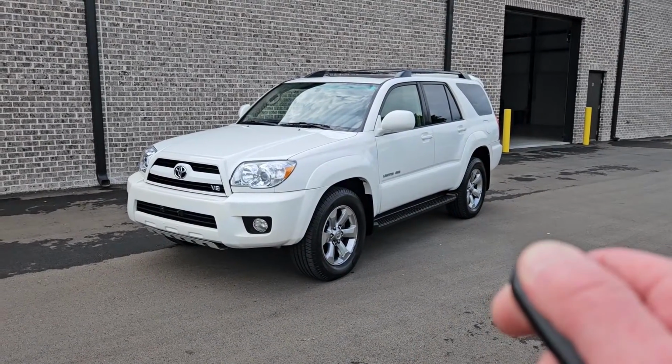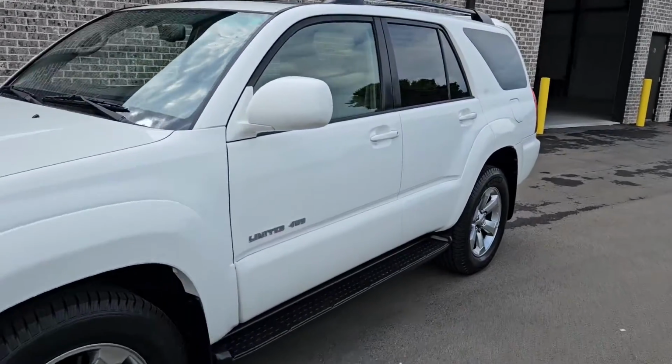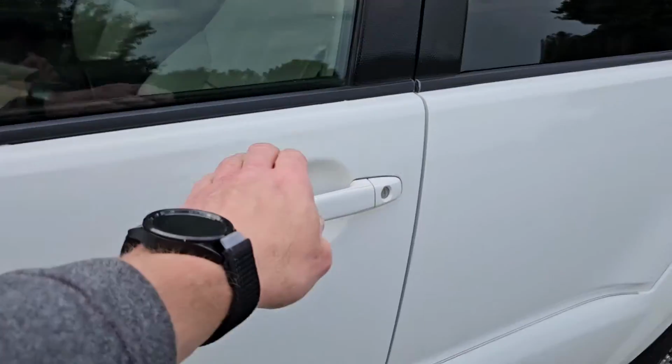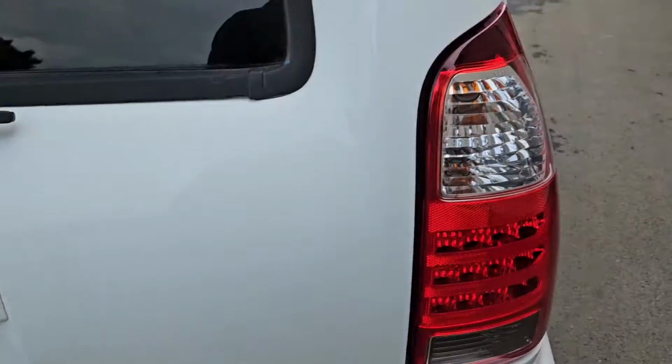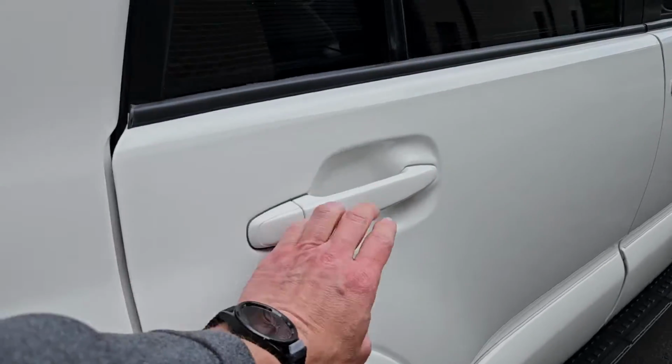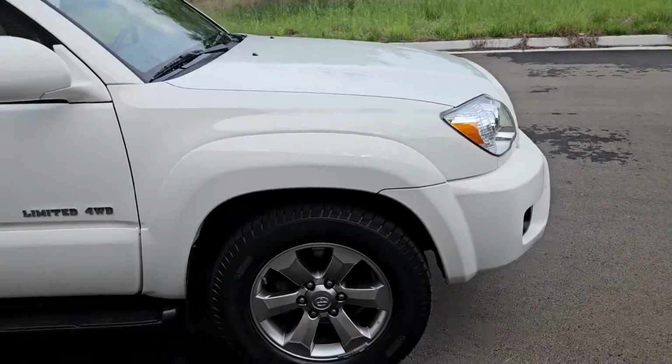We got our feedback, and we're gonna walk around and try to open all the doors, including the lift gate. If any of these actuators were failed, the door would still open. You would also not get the beep feedback that we just got.